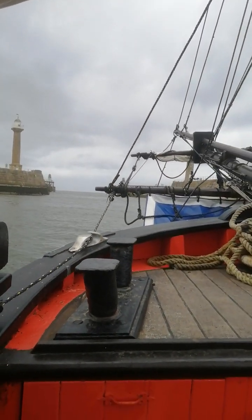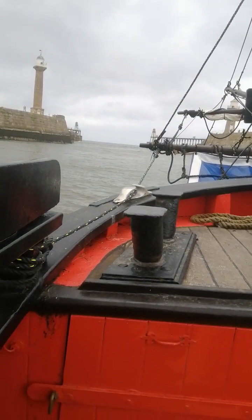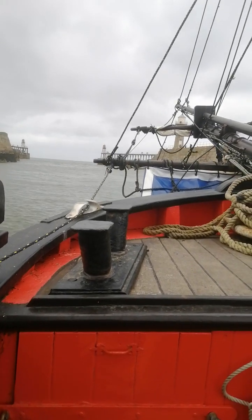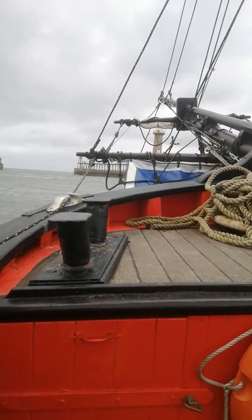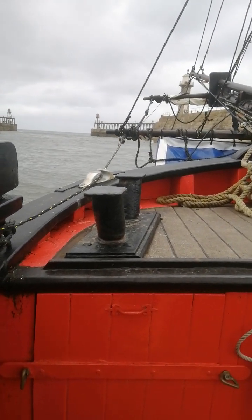First, let's tell you a little about our ship. The ship you're sitting on is a replica of Captain Cook's famous ship, the Bark Endeavour, which set sail on its great voyage of discovery in the year 1768.